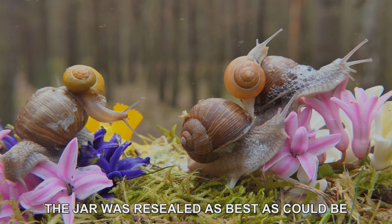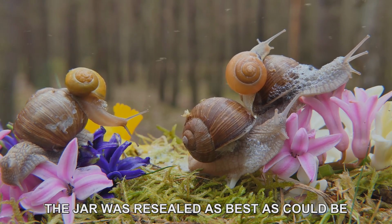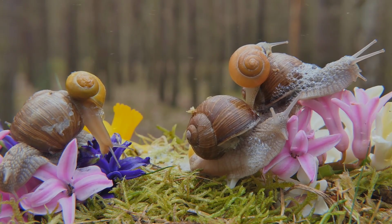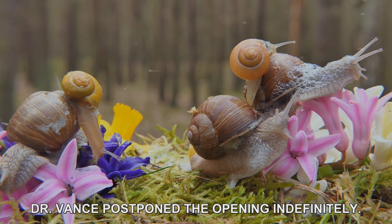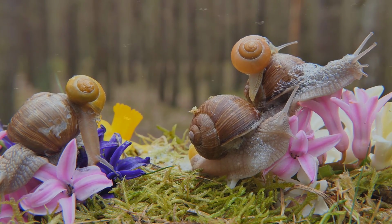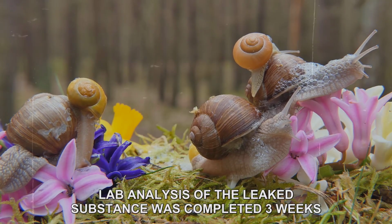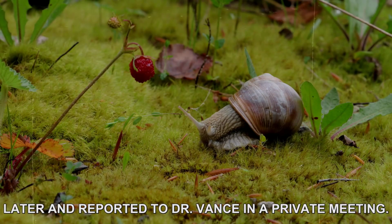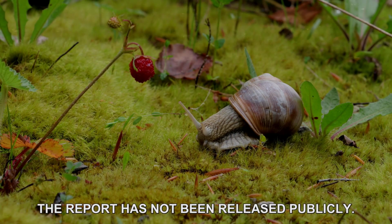The jar was resealed as best as could be managed and placed in a new container. Dr. Vance postponed the opening indefinitely. Lab analysis of the leaked substance was completed 3 weeks later and reported to Dr. Vance in a private meeting. The report has not been released publicly.